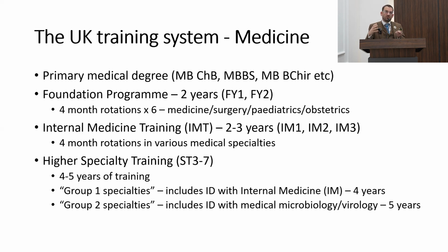So the UK training system is quite well established in its format. Candidates will undertake their primary medical degree, normally for 5 years, and then they will enter what's termed the UK Foundation Programme, which is a 2-year rotational programme through a multitude of specialties, both medicine, surgery, obstetrics, pediatrics, sometimes general practice, so family medicine. That will rotate on a 4-monthly basis over 2 years to acquire their core competencies as a doctor.